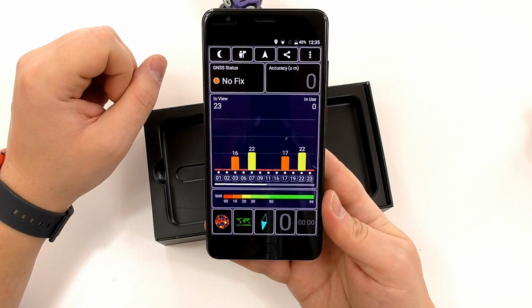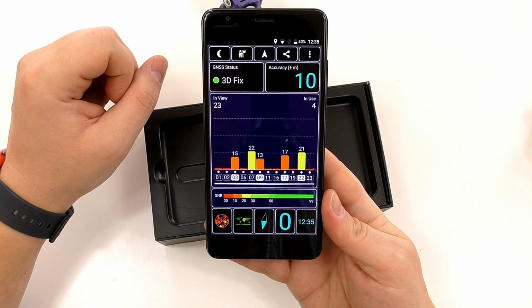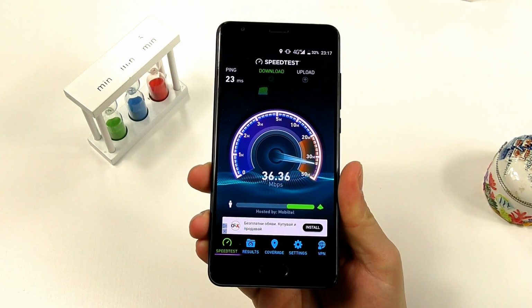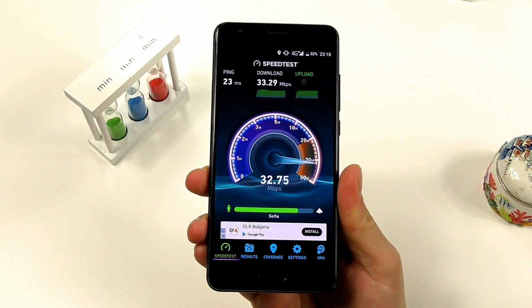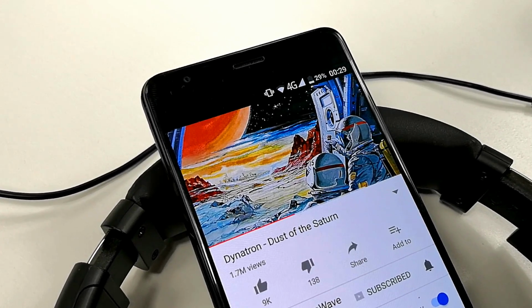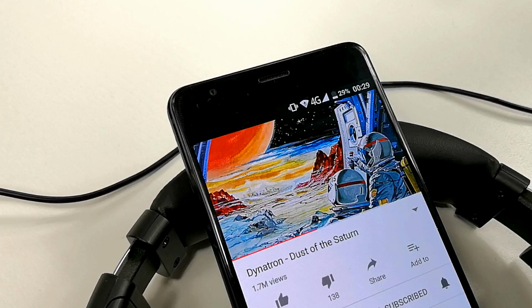The K8000 will not fail you when it comes to navigation. It also has a gyroscope, compass sensor and step counter as well. Call quality was superb, LTE connectivity was great and fast as well. The audio quality was another very good plus for me as well.